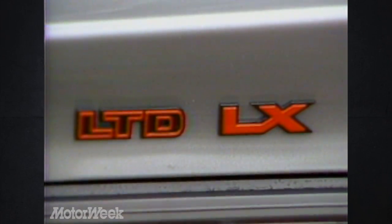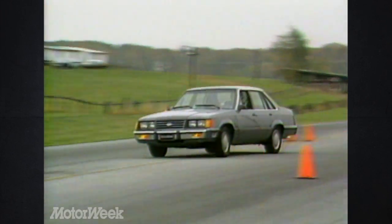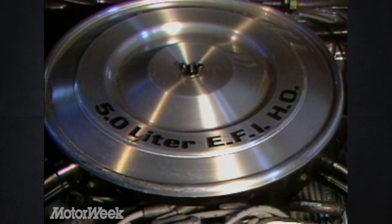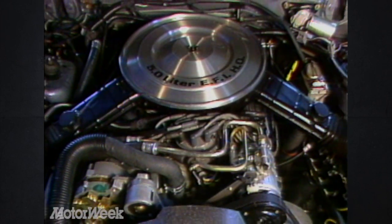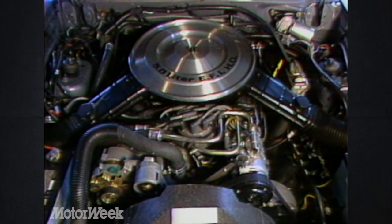But even though the LTD LX might do well on an Alpine adventure, it's also going to be happy doing a remake of Thunder Road. The unmistakable rumble from the chrome tailpipes tells the tale. Ford has stuffed the latest version of the old 302 iron block V8 under the hood. It's actually only 4.9 liters in displacement, but 5.0 looks much better on the two-arm air cleaner.